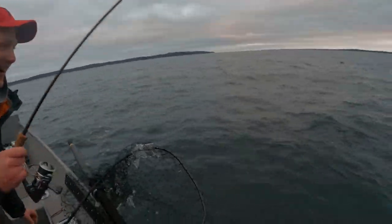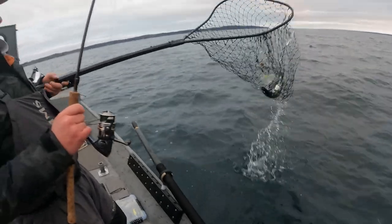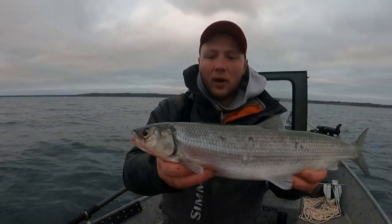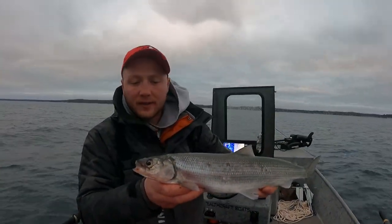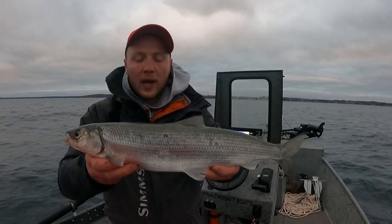Yeah, baby. Come home. Nice. First fish of the morning here. This is a nice Cisco. This is in the whitefish family. It's pretty much a whitefish. It's just a great eating fish.